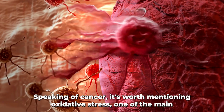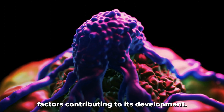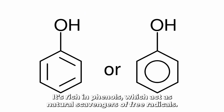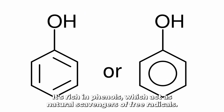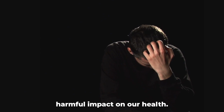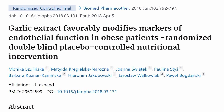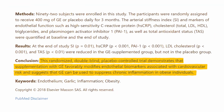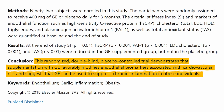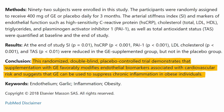Speaking of cancer, it's worth mentioning oxidative stress, one of the main factors contributing to its development. And once again, garlic proves its power. It's rich in phenols, which act as natural scavengers of free radicals. This helps reduce oxidative stress and minimizes its harmful impact on our health. To back this up with solid evidence, let's look at the scientific data. Studies clearly show that consuming just 400 milligrams of garlic daily for 3 months improves overall antioxidant status while also reducing the risk of cardiovascular incidents in obese patients.